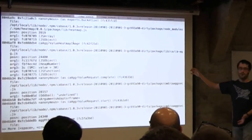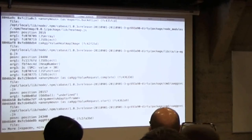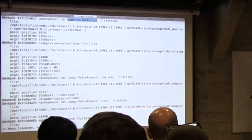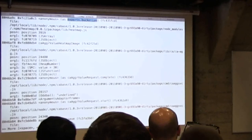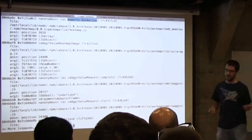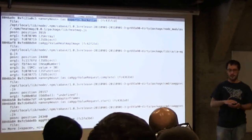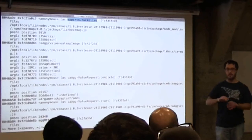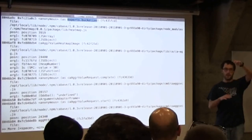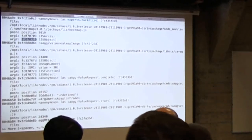This was huge. When we saw this problem again, we took the core file, opened it up in MDB, and found that we were in exports.bucketize. This function happens to be a stateless function, so it just takes a couple of arguments. This is a request, ironically to this performance service, trying to draw a heat map from some y-axis value to some minimum and maximum y-axis value over some domain. And we take a look at the argument to this function.